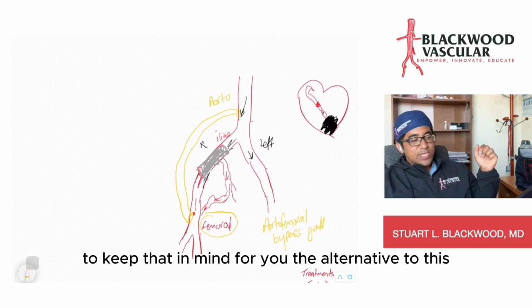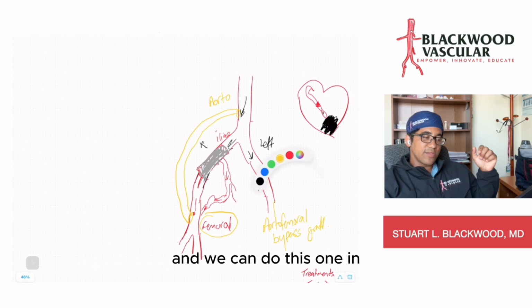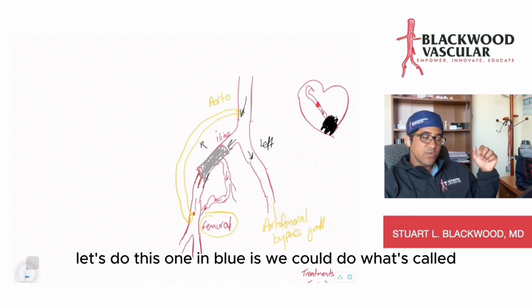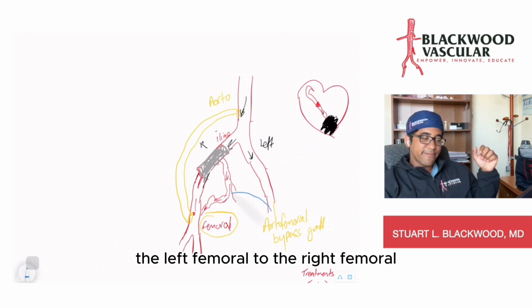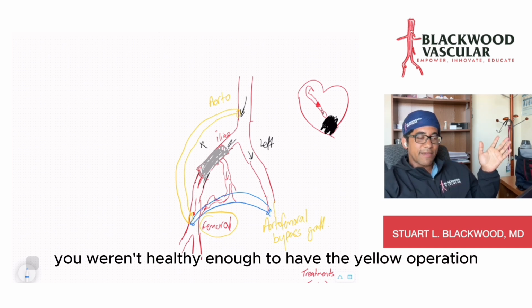The alternative to this you could do if you had a situation where your left leg was open, and we can do this one. Let's do this one in blue. We could take blood from the left femoral to the right femoral and do a cross femoral bypass. So let's say you weren't healthy enough to have the yellow operation.